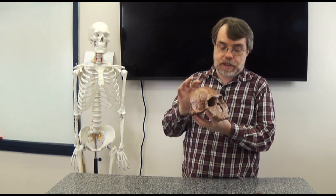So basically you have most of the top of the brain case, we have the eye sockets as well, and pieces of the facial bones here. But a lot of this has been reconstructed to put it together. The bottom in particular is poorly represented, although the palate, as we shall come to see, is something that is preserved and is fairly diagnostic.